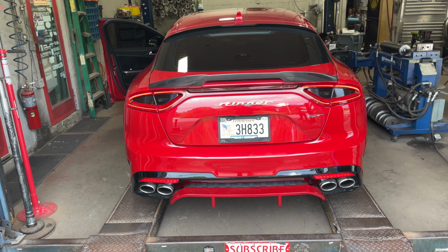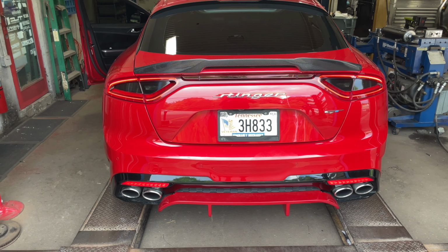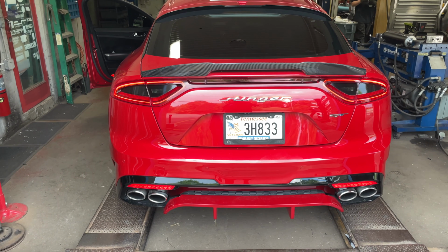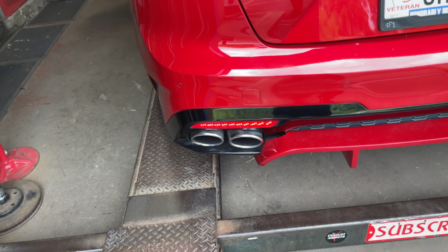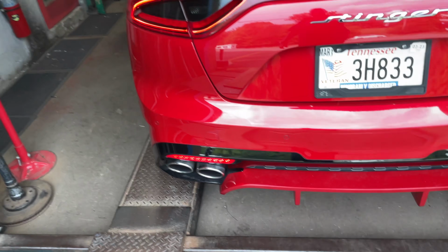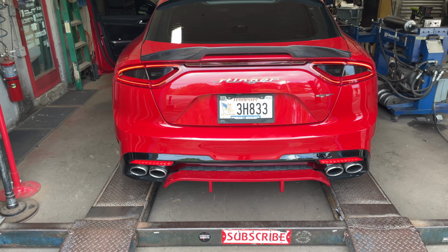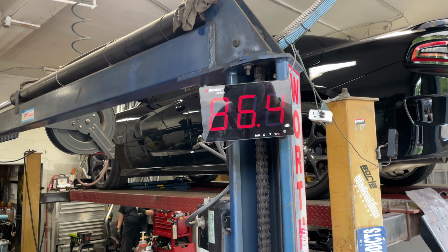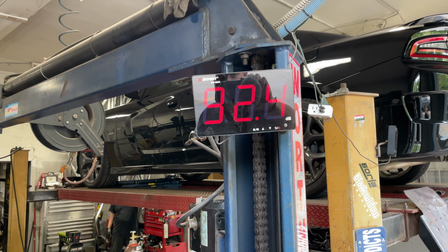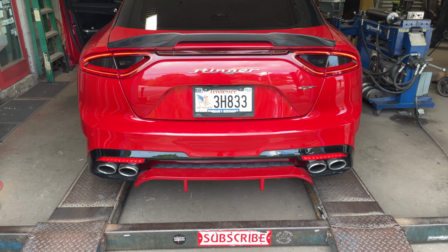We'll let you guys hear it. There we go. Yeah, now it's got a little bit of a tone. His biggest thing, he didn't want drone. That's why we left the resonators on it. Here's sound decibels. 92.4. So it made it a lot louder.